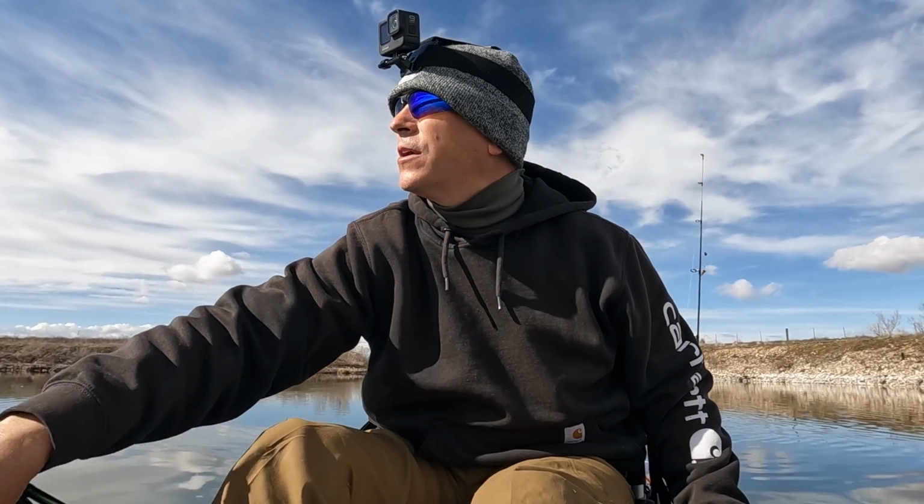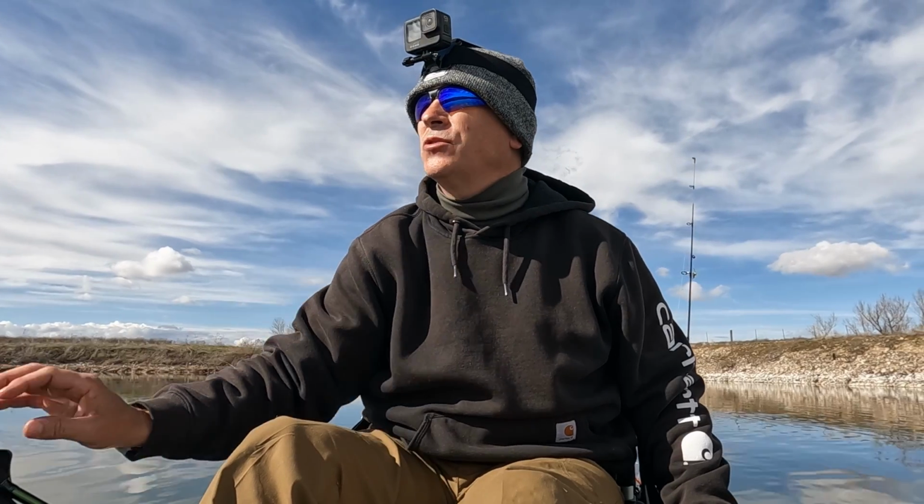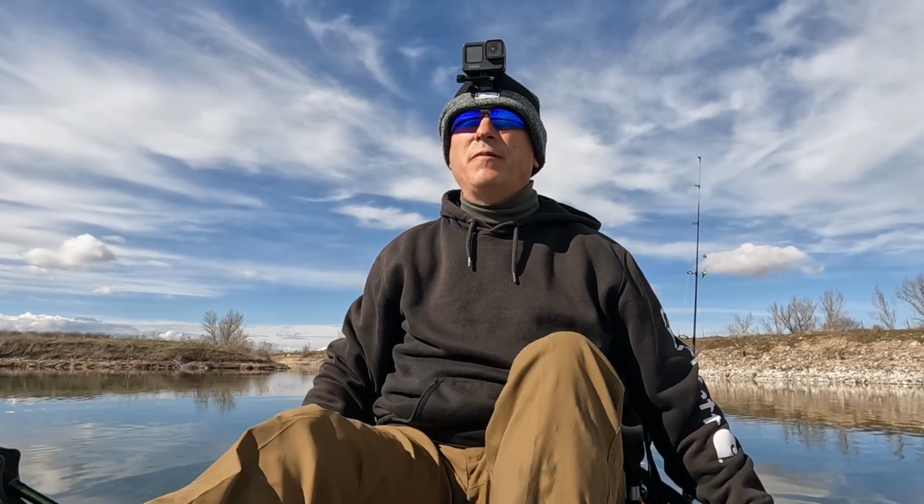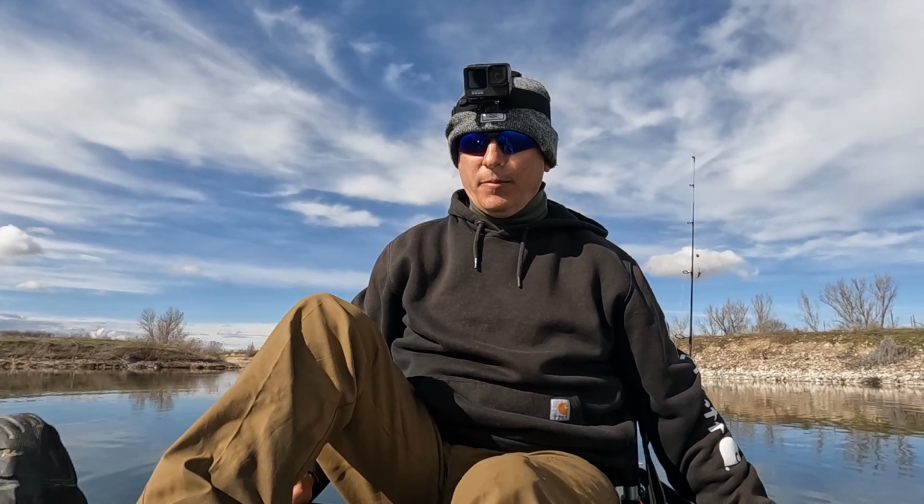One of the biggest trout I've ever caught. I don't have any way to measure him or anything. We got a couple of fishermen here on the shore. I'm going to ask if they want this guy. If not, I'm going to let him go.